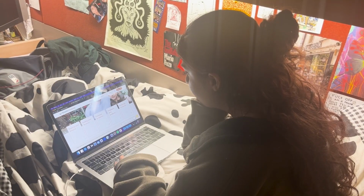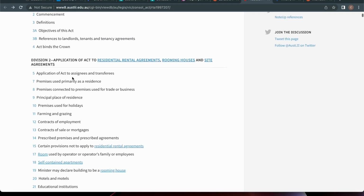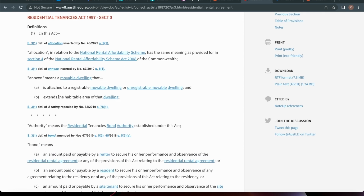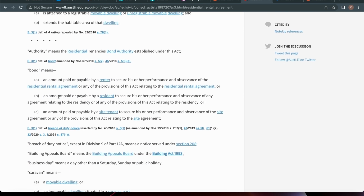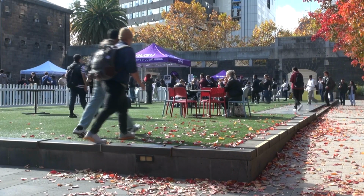There are several resources online for students to look at regarding tenancy, but often these are filled with confusing technical lingo and clauses that are hard to understand, especially if you've come from a country where English isn't your first language. But luckily, there is help out there.